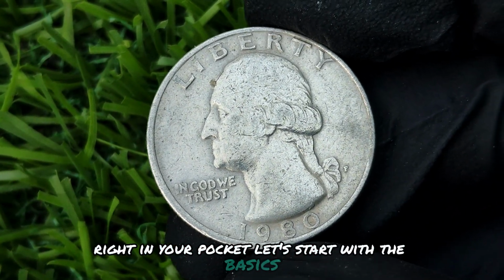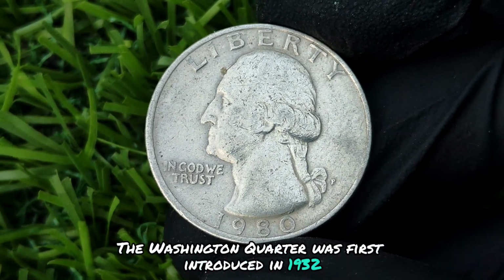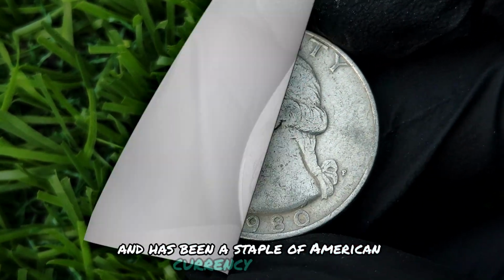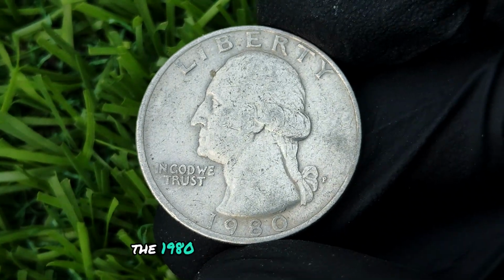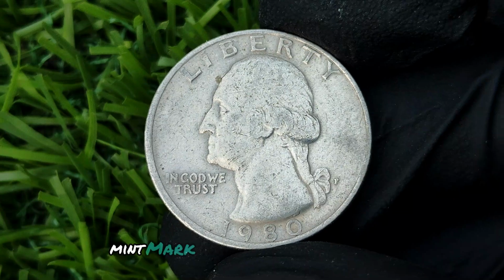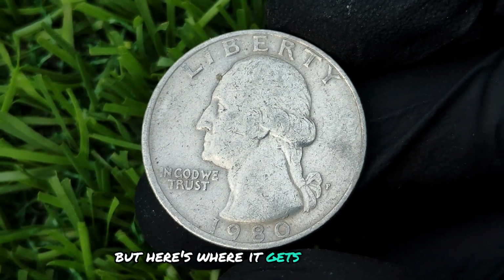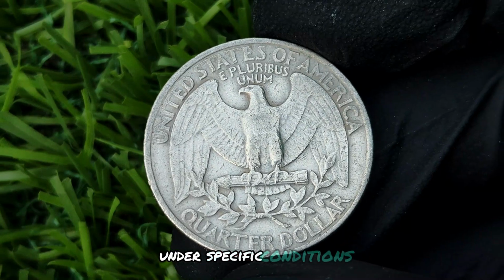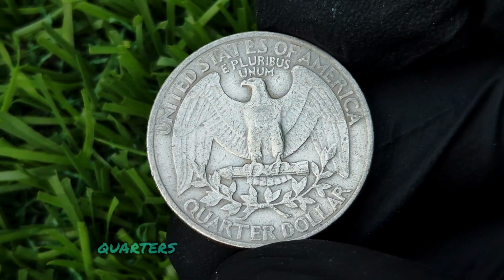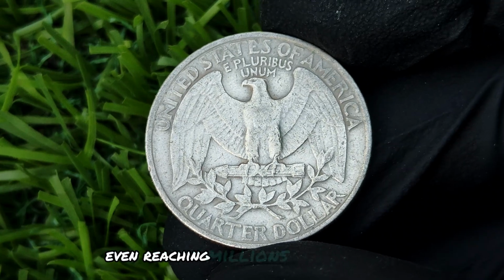Let's start with the basics. The Washington quarter was first introduced in 1932 and has been a staple of American currency ever since. The 1980 quarter, minted at the Philadelphia Mint, hence the P mint mark, was generally a common circulation coin. But here's where it gets interesting. Under specific conditions, some 1980P quarters can fetch prices well beyond their face value, even reaching millions.